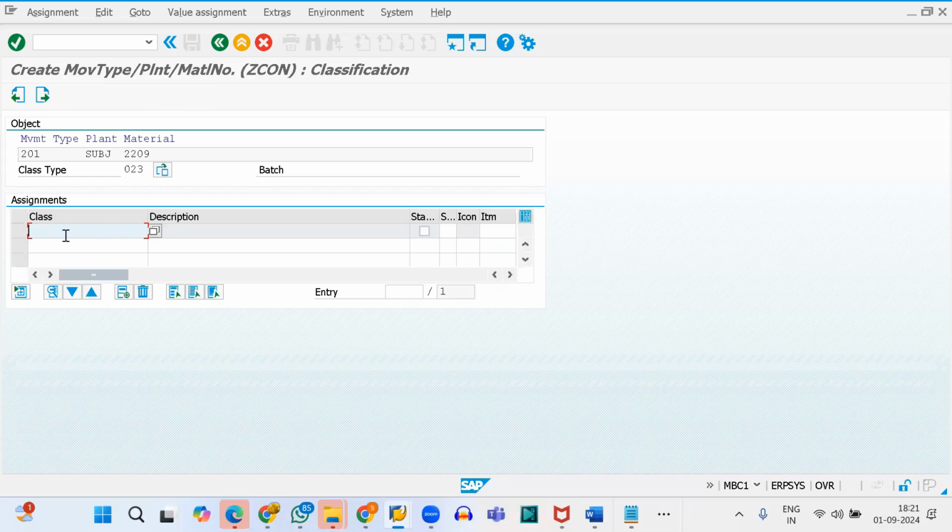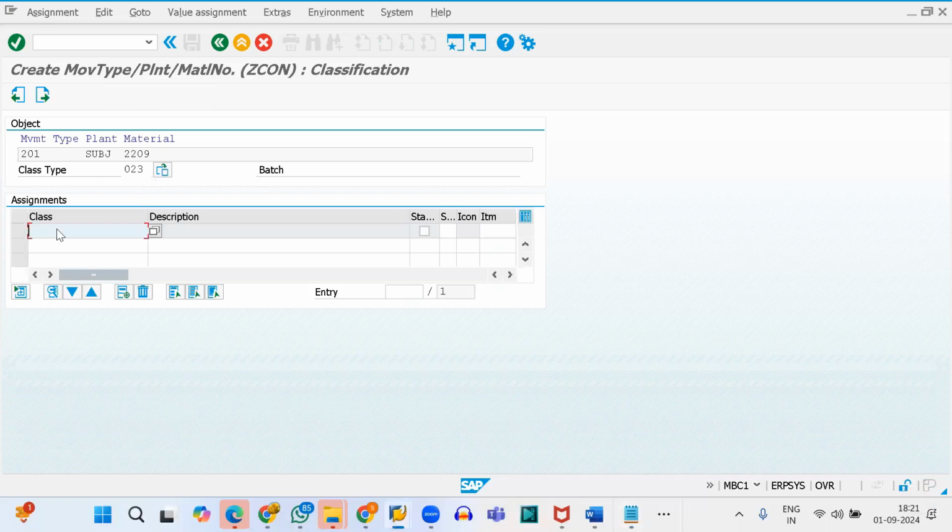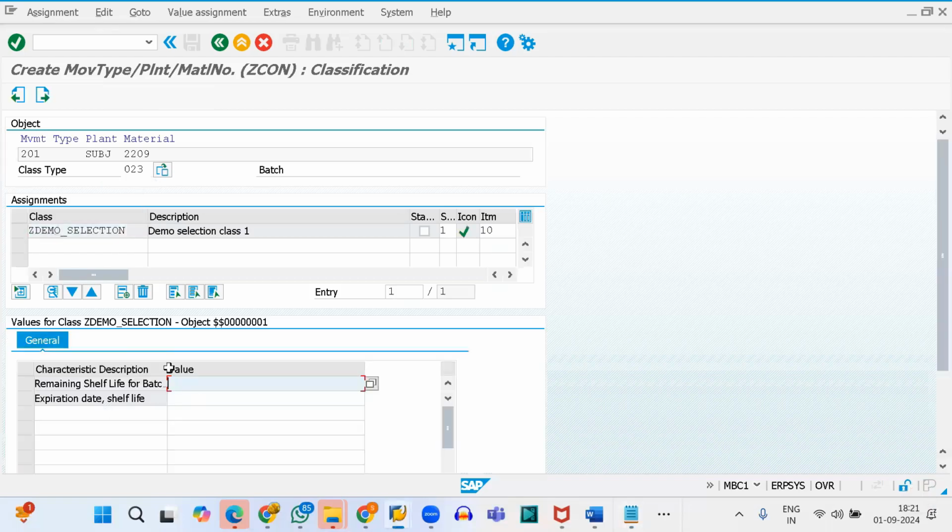After this, just click on the selection criteria. Inside the selection criteria, we have to use the selection class here, Z demo selection. Just click on enter. Now I have to maintain the record. Suppose I am using greater equals to 5 days.